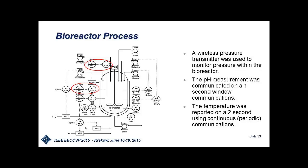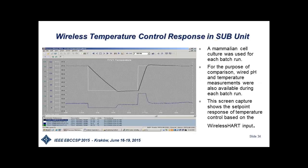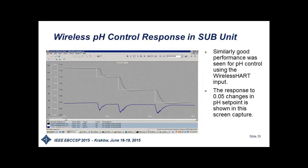And we had it set up where we could shift between wired or wireless for the control and PID or PIDPlus. Here we're looking at the temperature control. In this case, it's just wireless. And if you were to compare it to the wired response, there's really zero difference between the two. For pH, for extremely small changes here, the response was really the same as if you'd had a wired transmitter.